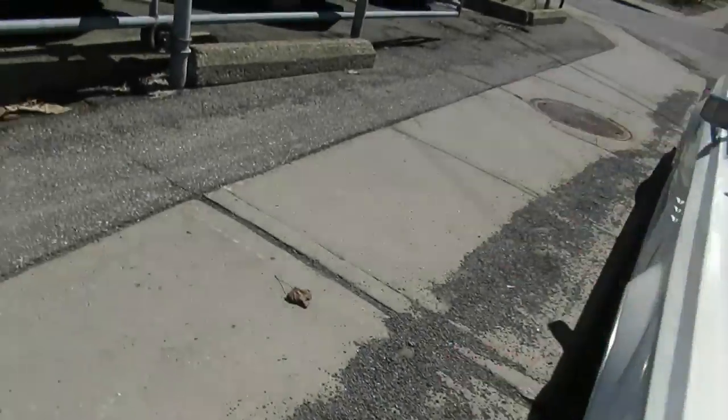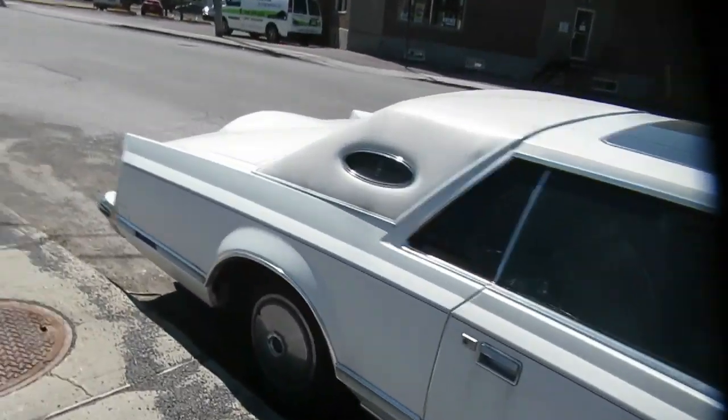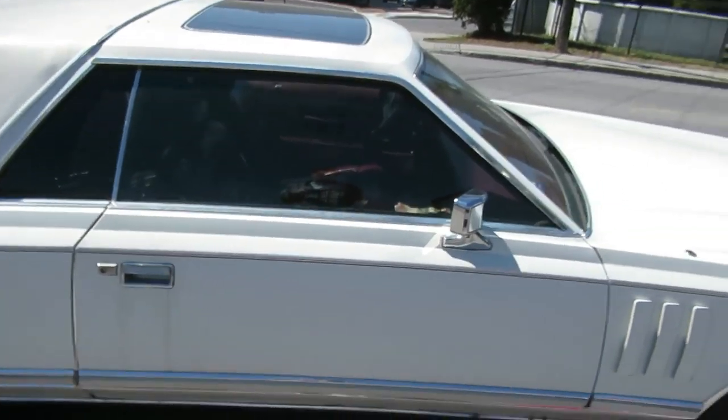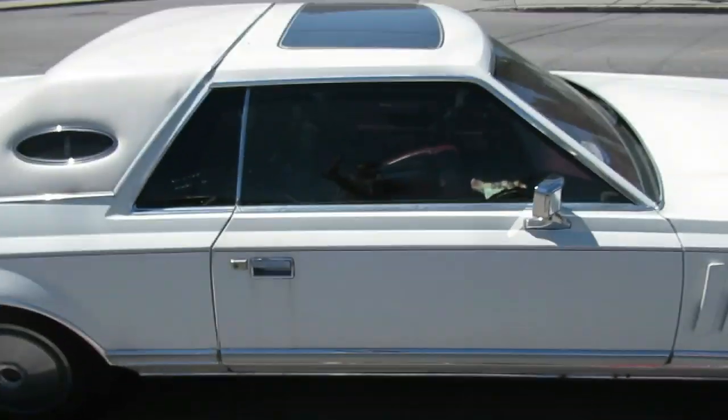Yeah, man. Oh, man. You know, I would love to own one of these. I love Cadillacs, you know. You know me. I love all kinds of old boats. But, man, yeah, like so many of you, I got a soft spot for these. They're just enormous cars. It's like they're larger than life. And look, although I'm not a fan of white, it's got a sunroof on it, you know. It's got a sunroof.